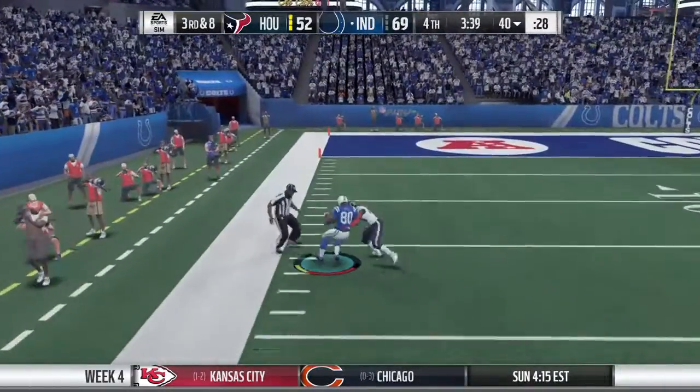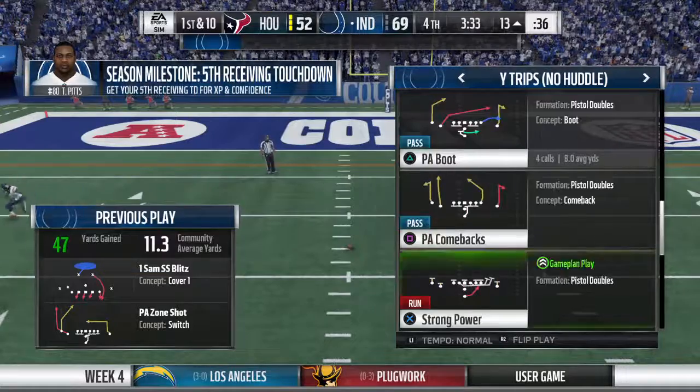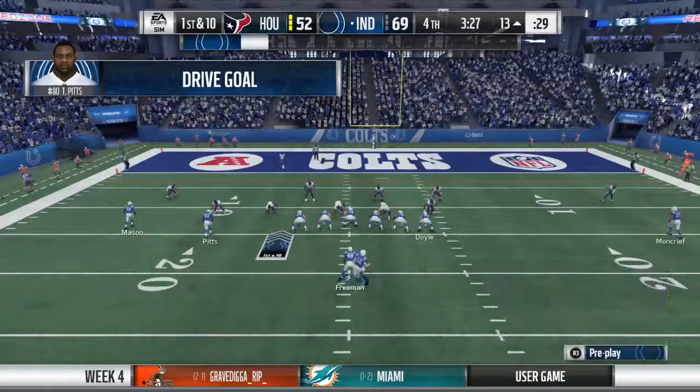And he's got his favorite target yet again. It's complete. And he'll be down deep in Houston territory. It's a big conversion on 3rd for the Colts. 47 yards.